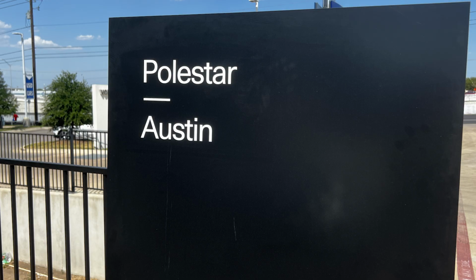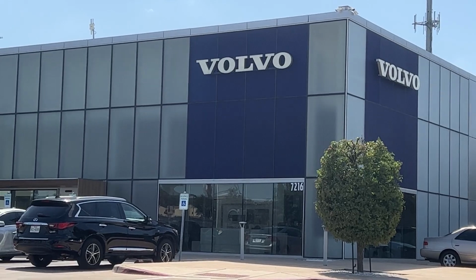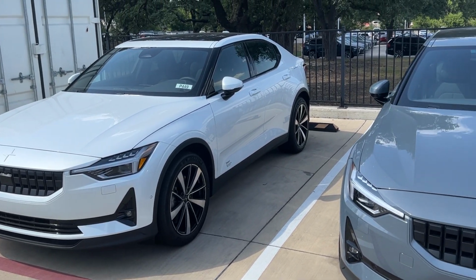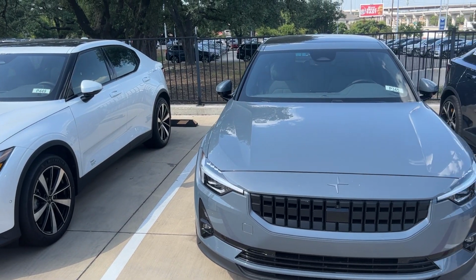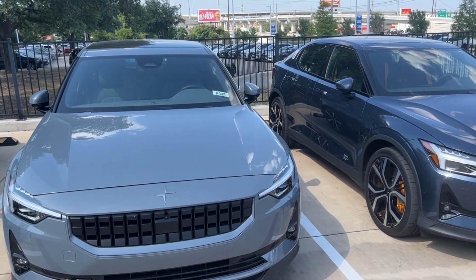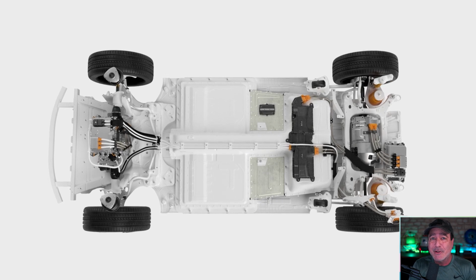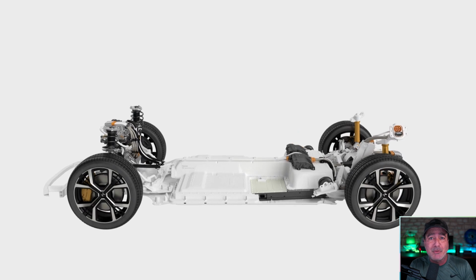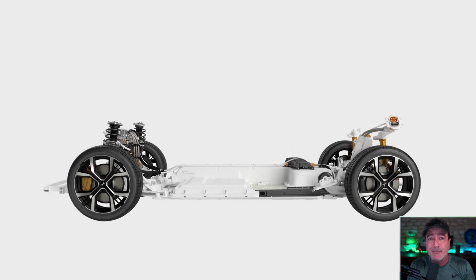I had to check these vehicles out for myself, so yesterday I went to the local dealer here in Austin, Texas, and got a first-hand look at the Polestar 2. Let's take a look at some of the photos and talk about this car. The Polestar 2 is an all-electric vehicle, and depending on the configuration, single or dual motor, your range on a full charge will be 249 to 270 miles.